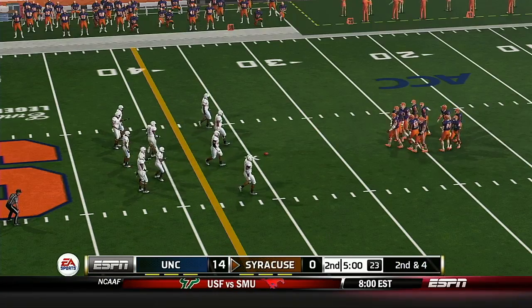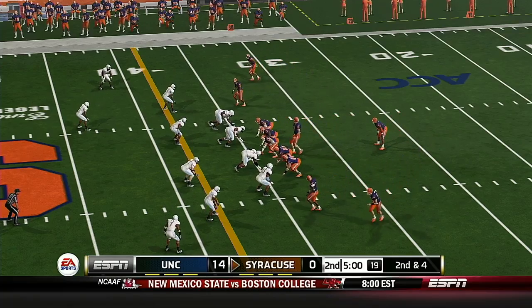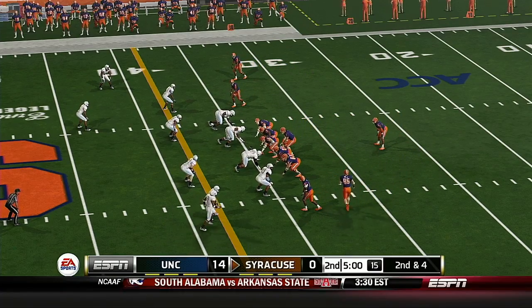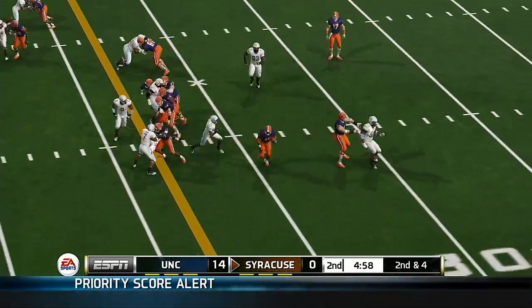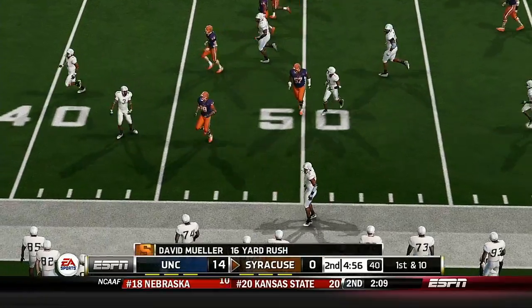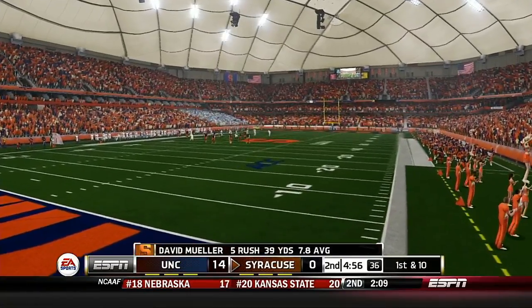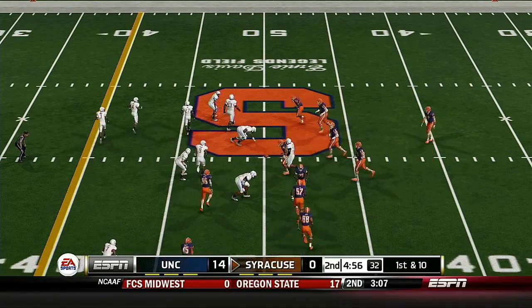And we're back for more action here in quarter number 2. Four down. Mike 9. Let's go. Green 95. Green 95. He's pushed out of bounds at midfield. Super effort by the tailback to pick up a nice gain and a first down. He's really a good-looking ball carrier.